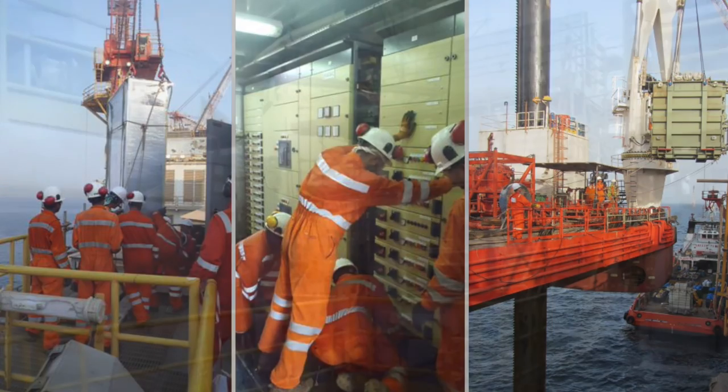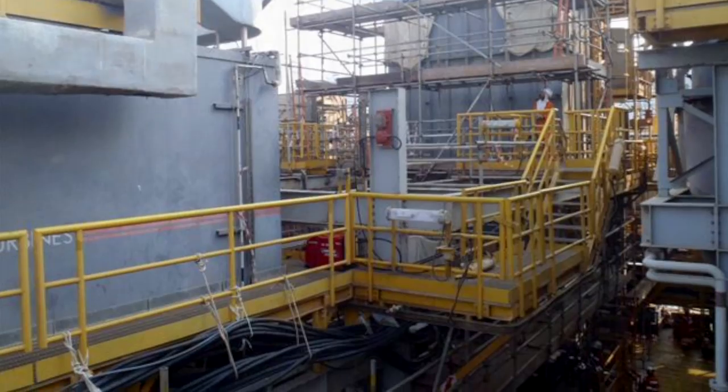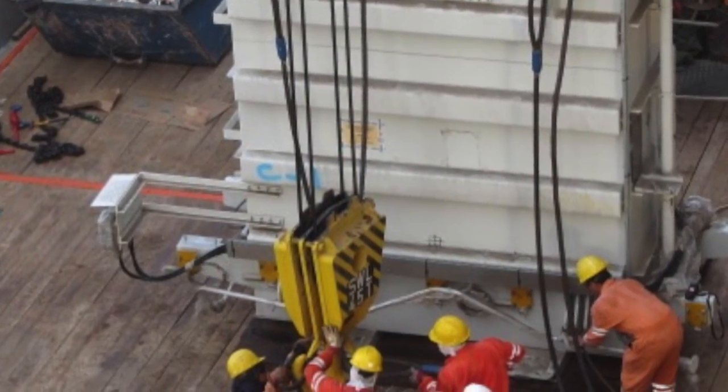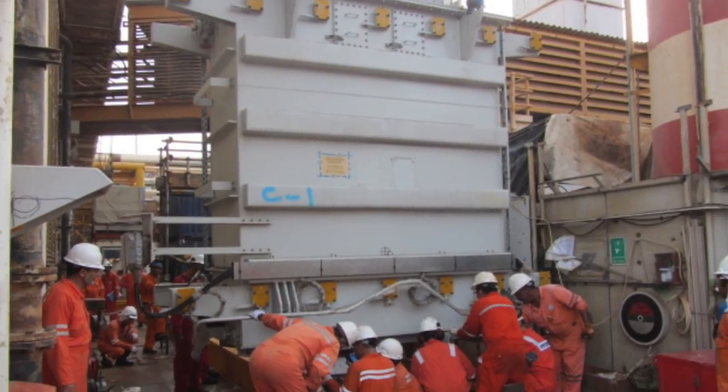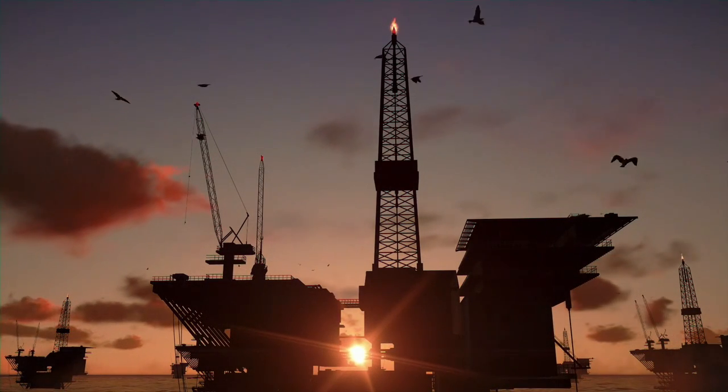The project scope encompassed not only technical issues, but also language and cultural differences among the more than 70 vendors, difficult weather conditions, and all the challenging logistics of the offshore environment.